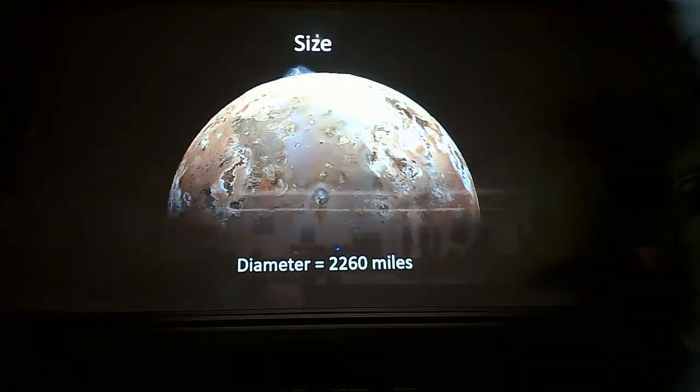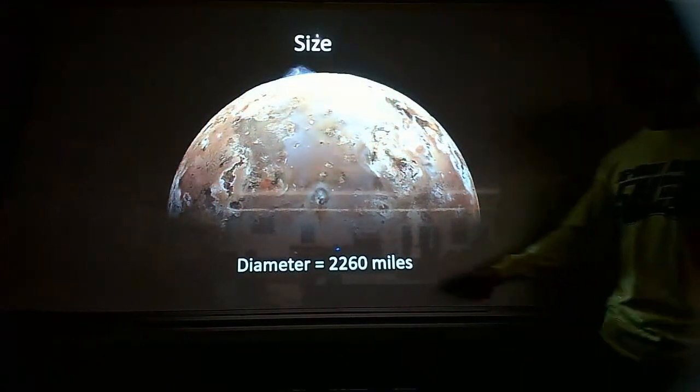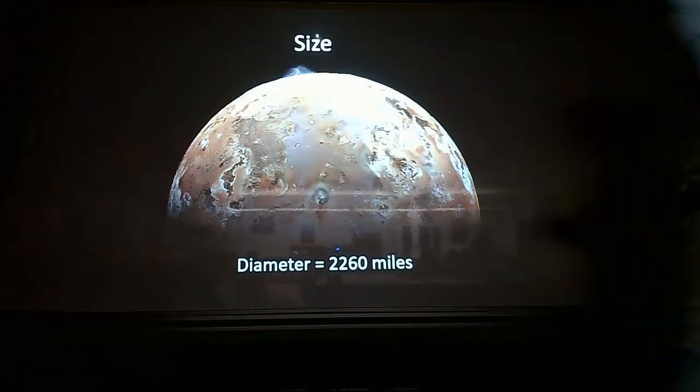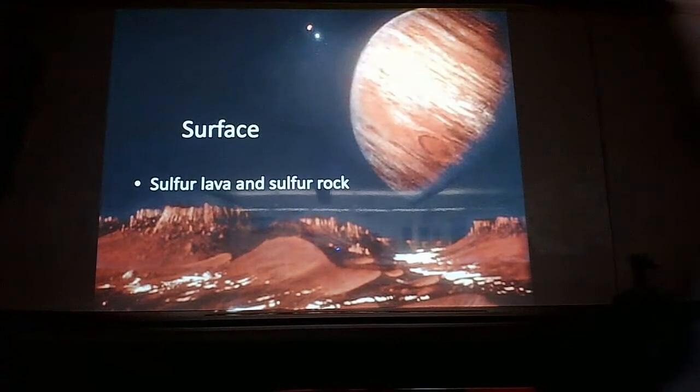You can skip this slide too. But we've got 2,260 miles across. So this is a pretty good-sized moon. Write this down, though.